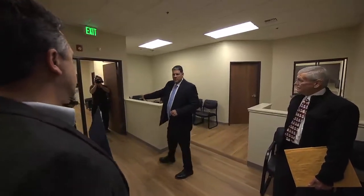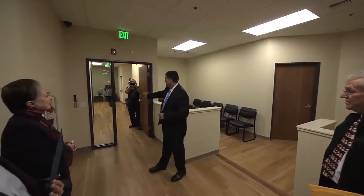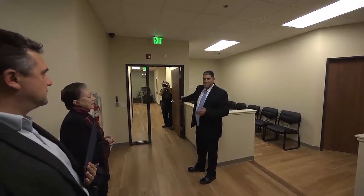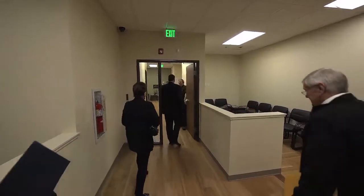So this is currently administration, but each one of these rooms you're going to see here is plumbed and also has electricity on the wall. So we can quickly expand into this wing, and this will facilitate another 27,000 visits when we get to that point. And then administration gets moved. So come on through.